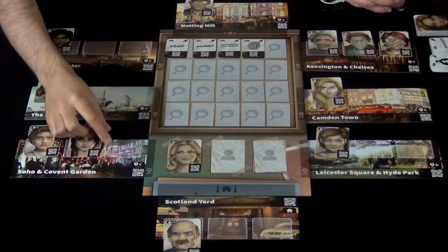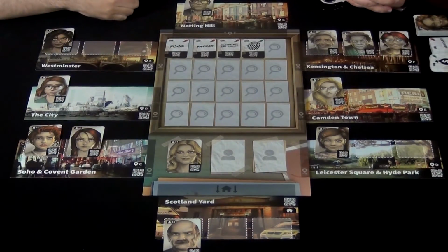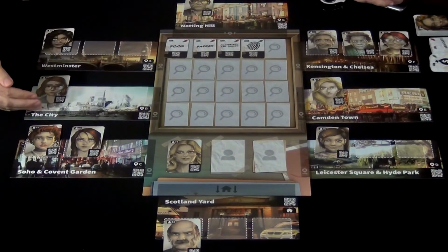Yep. One other thing, if you couldn't tell from how we were explaining it, there isn't really any turn sequence. Everybody is playing together at the same time and discussing. So it's one of those games where you don't have a little figure to show where you are. It's all in the app. So you can talk to each other. Should we go to the city and talk to this person?